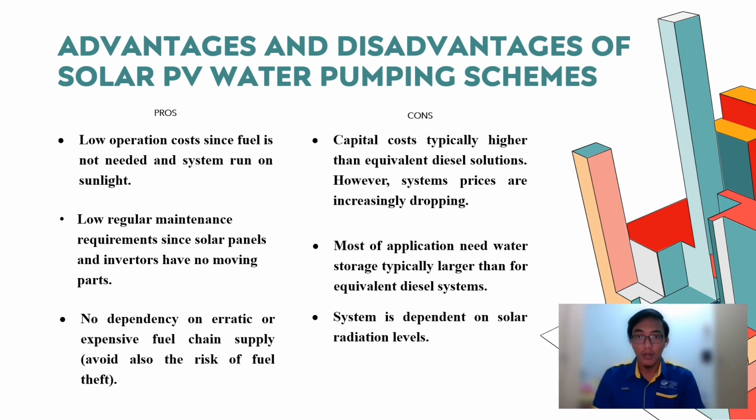Next, about the cons of solar PV. First, capital costs are typically higher than equivalent diesel solution. However, system prices are increasingly dropping. Second, most applications need water storage typically larger than for an equivalent diesel system. And the third one is the system is dependent on solar radiation level.